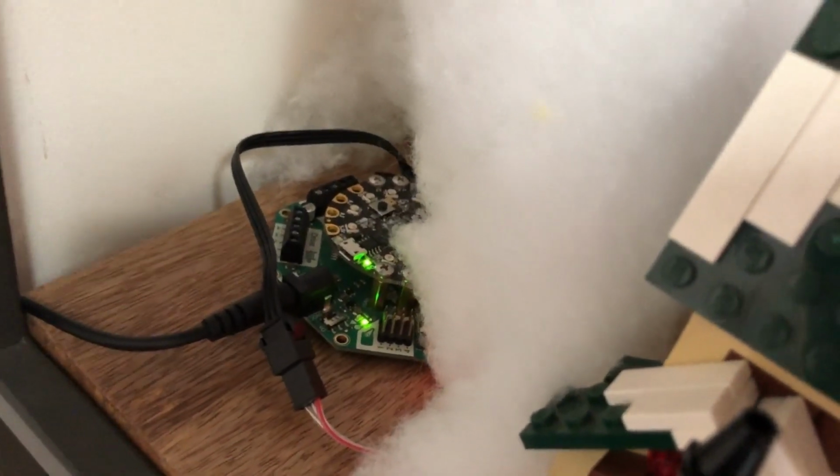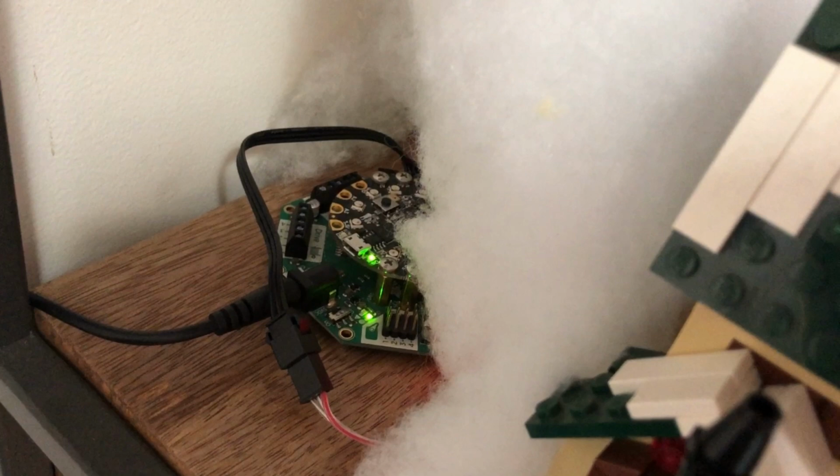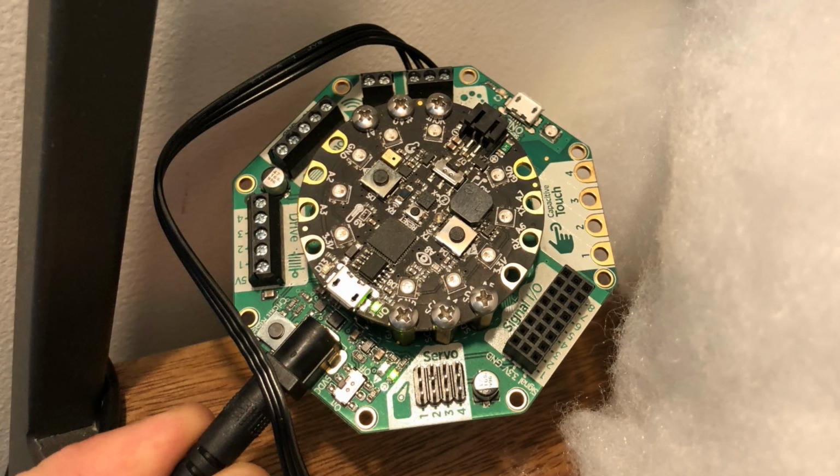And you can see there, tucked away, is my Cricut with a NeoPixel strand plugged into it, as well as power. The code driving it is, I can't even remember, I think it's in CircuitPython. I wrote some code that's just turning on those NeoPixels, and they're steady, they're not even twinkling or anything like that. Here's a little closer look at it.